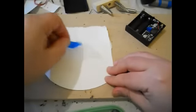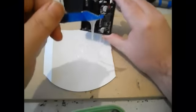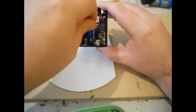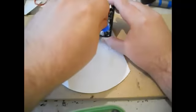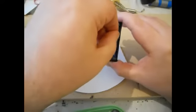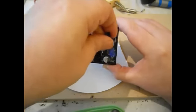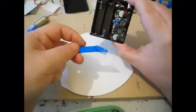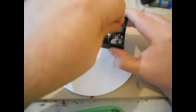So, that's just pretty much mixed. So try not to get it everywhere. Just want to basically pour it into the open spaces. Just try and get a good layer of it down in between the circuit board and the case. This stuff's pretty runny, so you'll need to be a little bit careful.